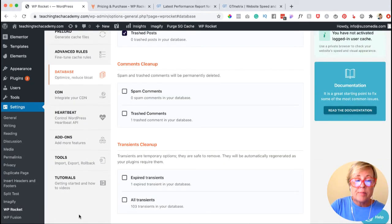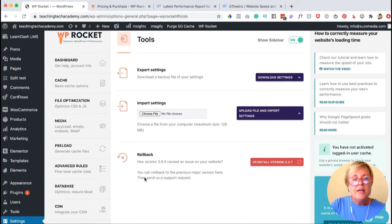The next tab I want to talk about is the Tools tab. Now, this is great if you have purchased one of the other options for the plugin, where you have it for either 3 sites or unlimited sites. Because once you establish your settings in one website, all you have to do is export the settings, open up the other website, and import them again. So WP Rocket makes it really super simple to set all your settings once and then export it to as many sites as you need. Also, if you have installed a version that is giving you some issues with your website, all you have to do is roll it back to a previous version.